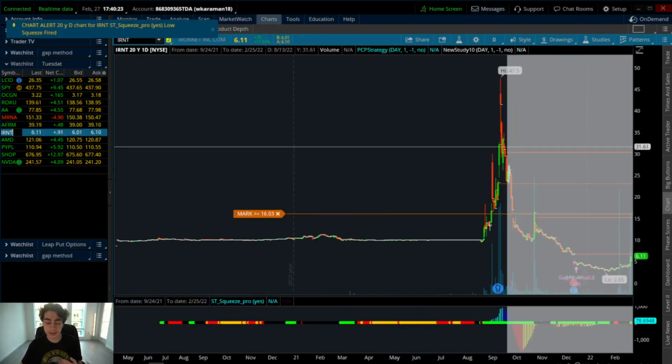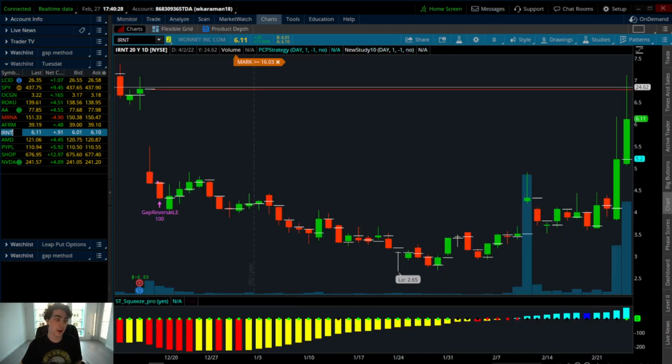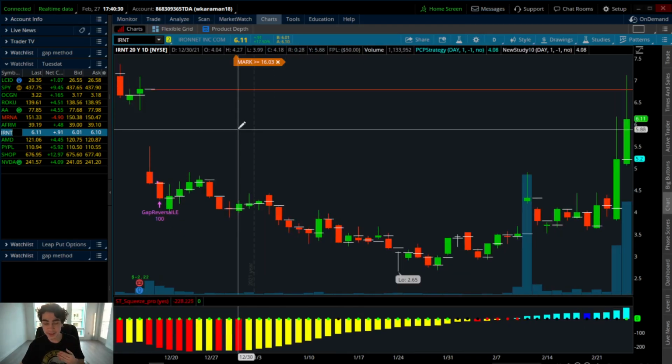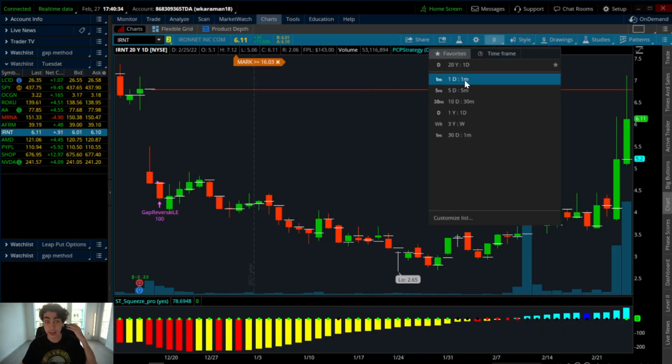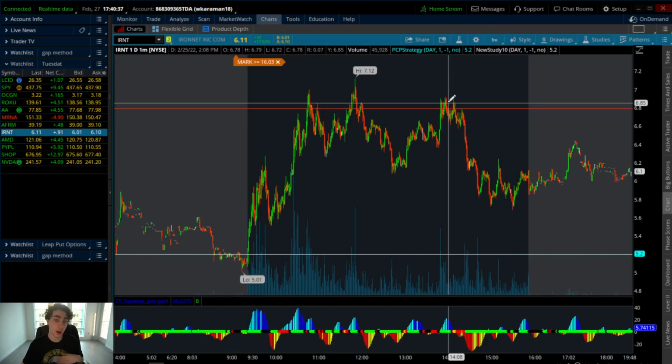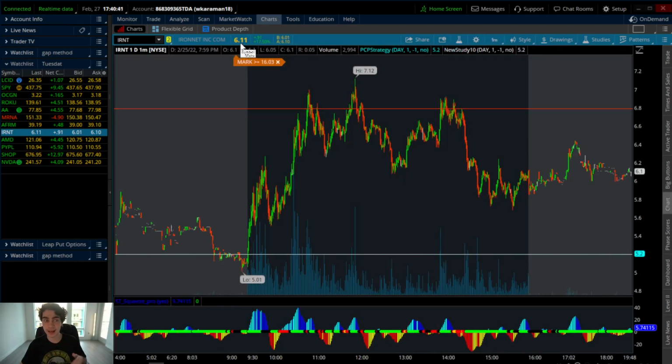In terms of IRNT, this one is a bit detached from the market, from the SPY. With that being said, this is looking very, very bearish. I'm going to be keeping this on my radar to potentially buy a put option. I kind of want to see how it responds to the previous closing price at 611.